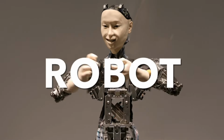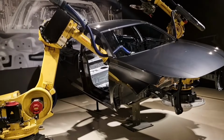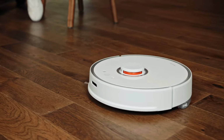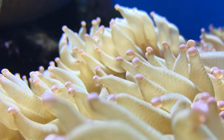When you hear the word robot, what comes to mind? Maybe those industrial machines that build our cars, or those slightly unsettling humanoid robots, or perhaps your trusted robotic vacuum cleaner. But nature's solutions, they look different. They are flexible, adaptable and compliant.